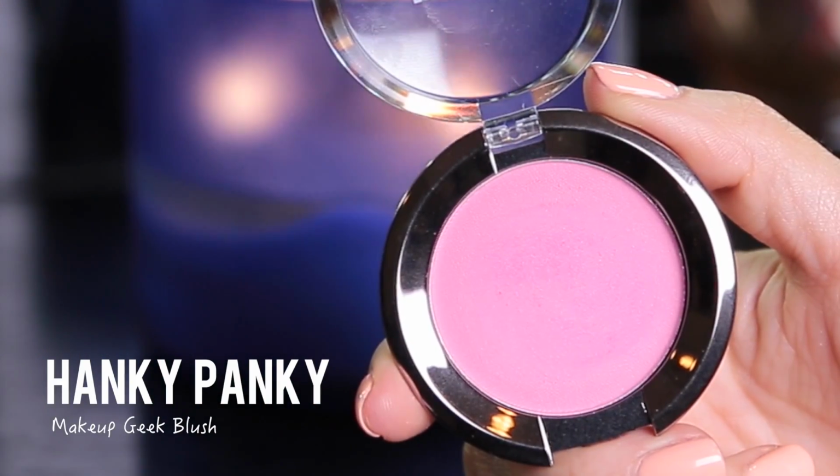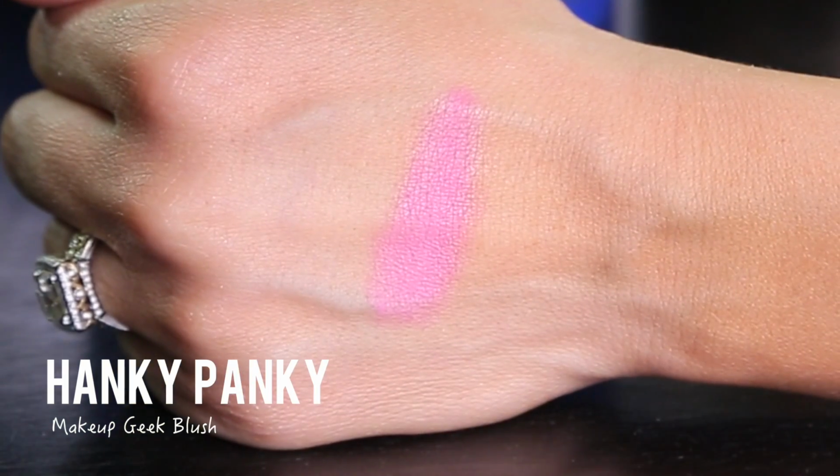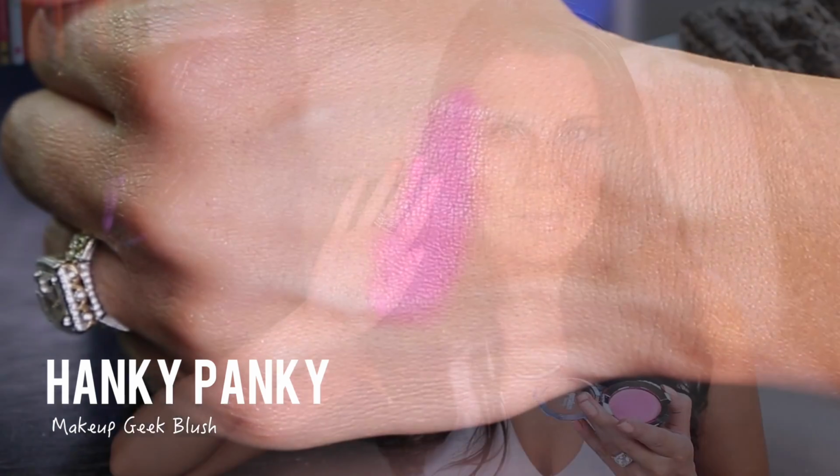As far as what I have going on in the individuals, I have the shade Hanky Panky, which is one of those surprise shades that doesn't look like it would be overly bright, but it is very richly pigmented. It is that Barbie doll pink. It's really pretty. This is very cool undertones, so if you like that type of a rich pink, it's beautiful. These blushes remind me of Illamasqua and MAC blushes.